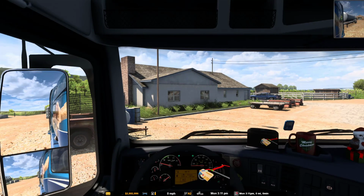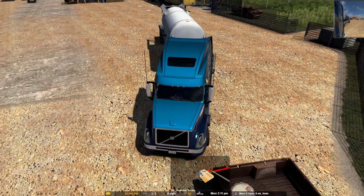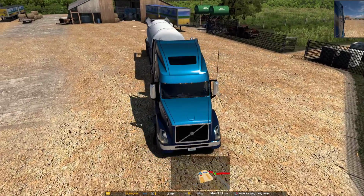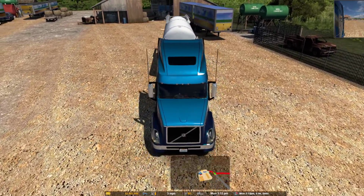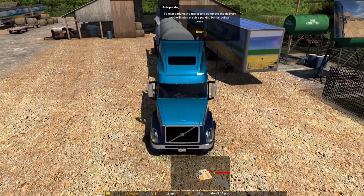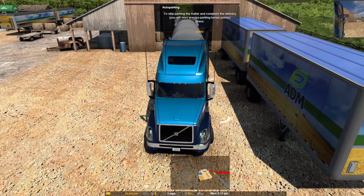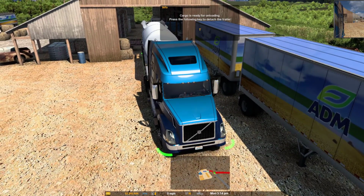Okay, let's put on the secret backup camera. I need to come forward just a little bit. Maybe not so much forward. Okay. There we are. On the brakes. Turn those off. Let's detach our trailer.